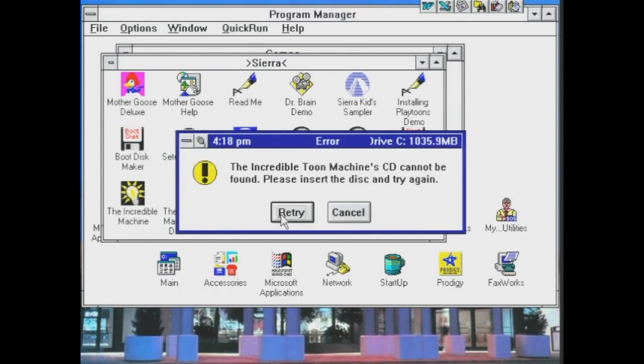Yes, it is in the CD drive. It is! You know, maybe I need to learn to have more patience in life.